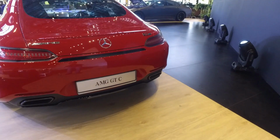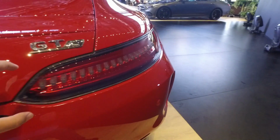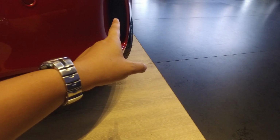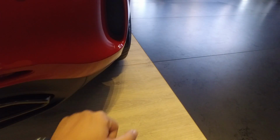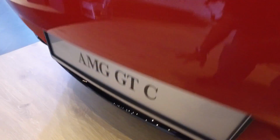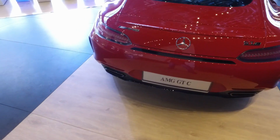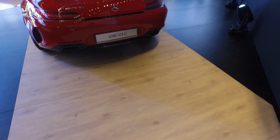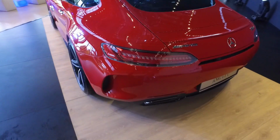Okay, so look at the back. You get these narrow slit tail lights. And these vents here also are very aggressively sized. They look bigger than in the regular AMG GT. You get to see the exhaust tip here, and the diffuser gets this gloss black treatment. That is a very subtle and understated expression of aggression. It looks nice.